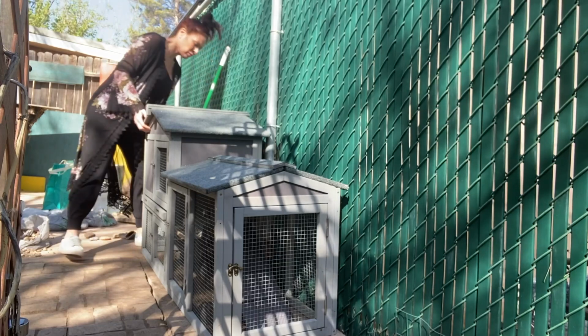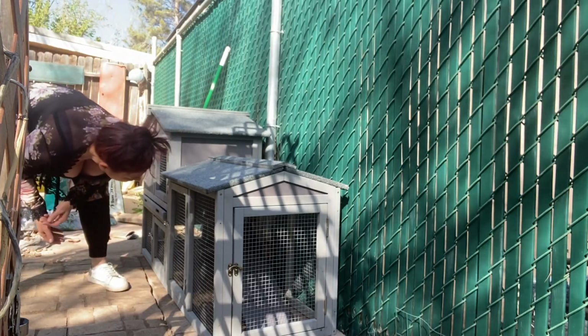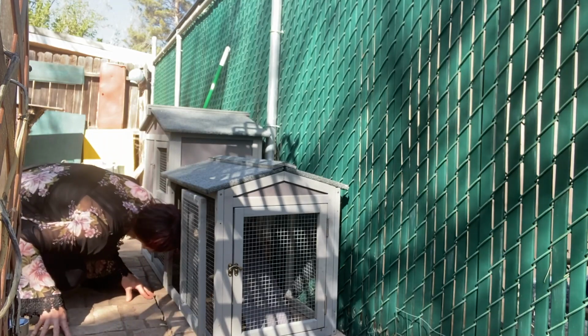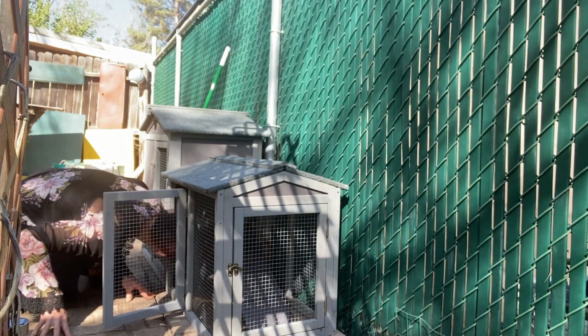Once I do put some cute little baby chicks and chickens in there, which, if you guys have any advice on how to even care for these things, I've never had them, I have no idea. I'm maybe from Ohio, but I was pretty much raised in the city in LA, so I have no clue what I'm doing.